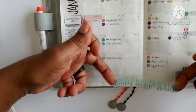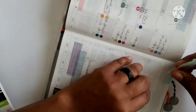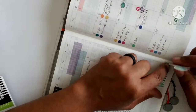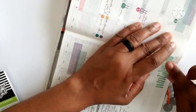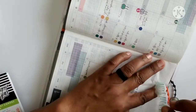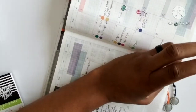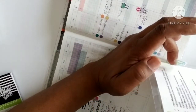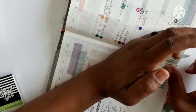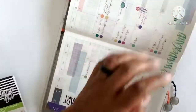Let's see, maybe I'll put it across. I'm going to turn to the side and see if that'll help me do this a little better. Maybe let me crease it again. Get it in there. And boom. Okay, that looks cute.